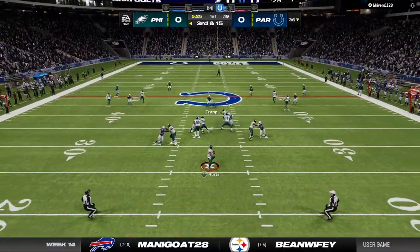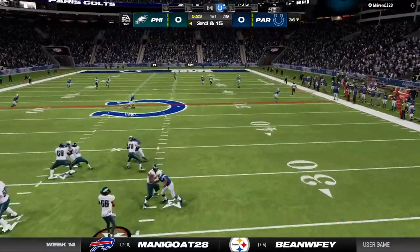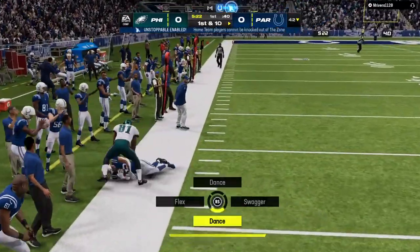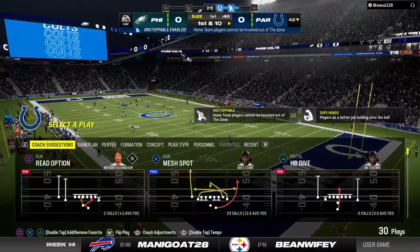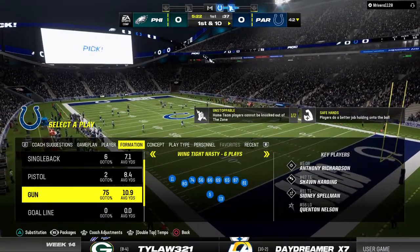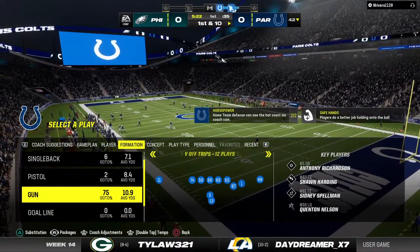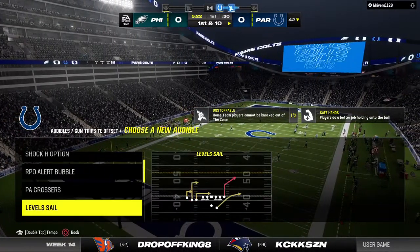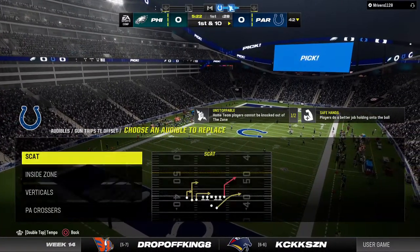Now on 3rd and long, they'll look to throw. Oh, he tries to force it in, and it's intercepted. Picked off by Julian Blackmon. And the Colts are going to take possession as they've got it at the 42-yard line. The Colts take over 1st and 10 at their own 42-yard line.